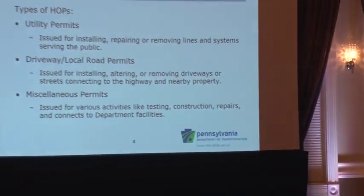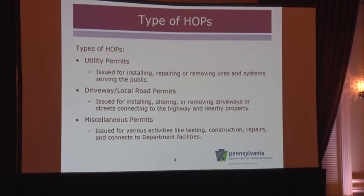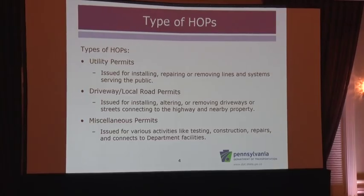Types of HOPs. So we have utility permits. We have driveway and miscellaneous. The utility permits are issued for installing, repairing, and removing lines and systems. Comcast, Verizon, PECO, any utility that's going to be occupying the right-of-way, and they're a very big part of that. And I think I have some numbers of that coming up.